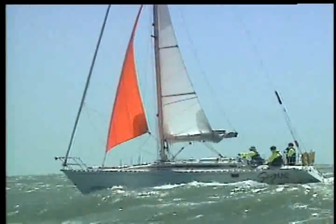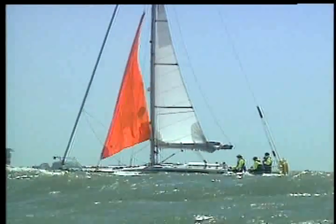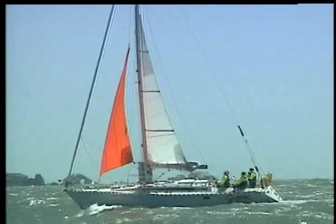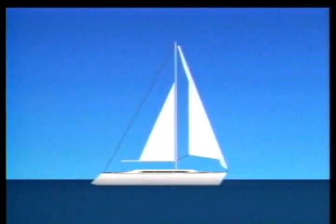For shortening the mainsail beyond the second reef, there are two options: a third reef or a storm trysail. The third reef is straightforward, particularly if the reefing line was rigged earlier in milder conditions. The alternative is the storm trysail. This sail is set on the mast but does not use the boom.